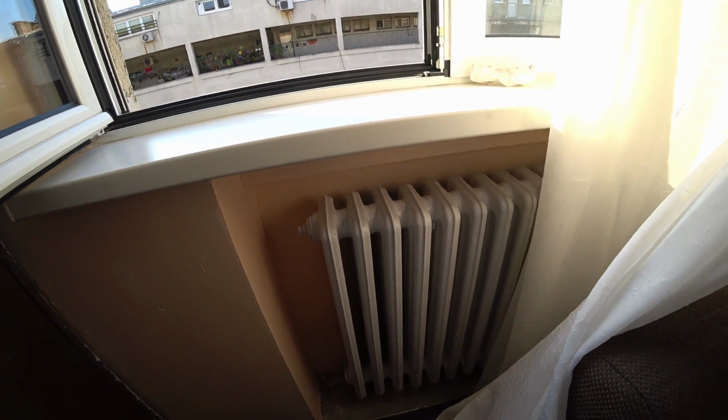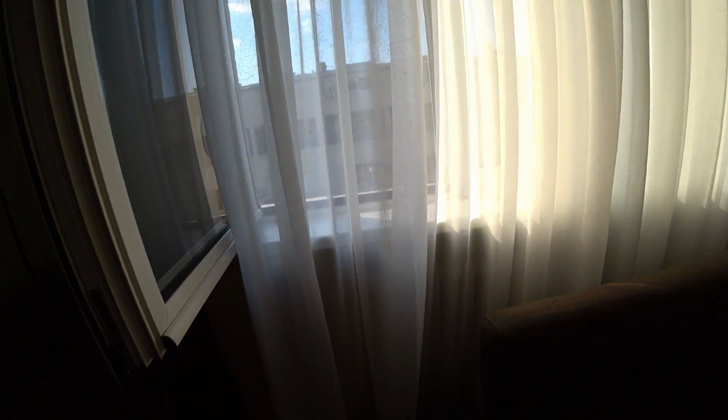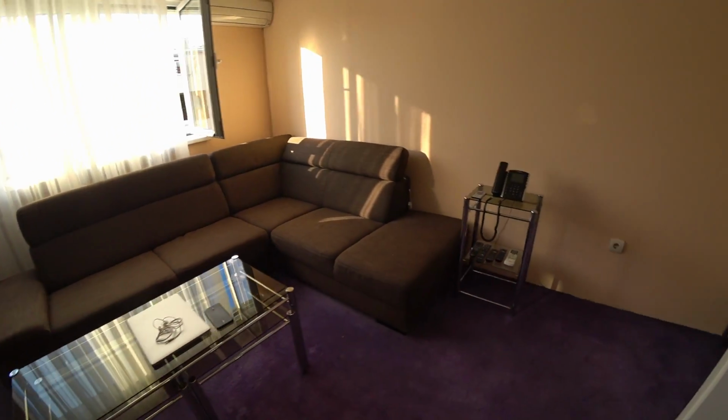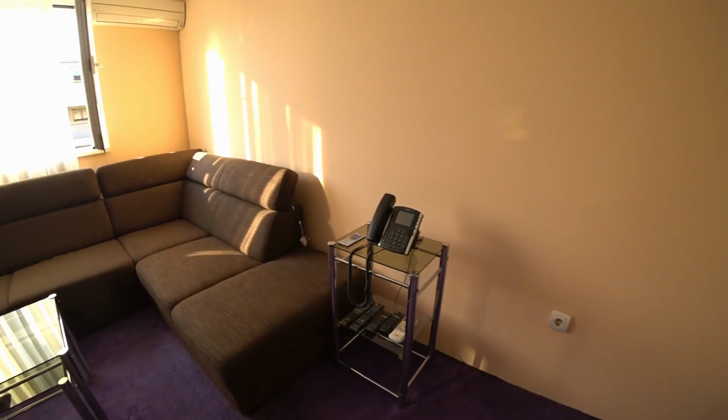And then I have Infoston radiator heating behind the couch. I don't know what the story is yet with the curtains and the radiator. I think that they are fireproof, but who knows? I assume that they are. And then I have plenty of outlets in here.